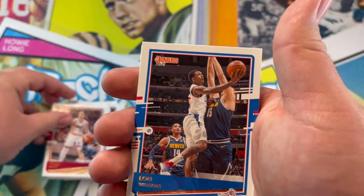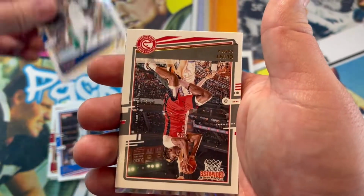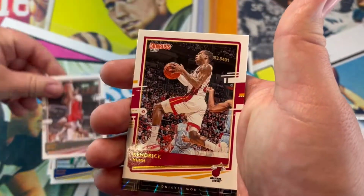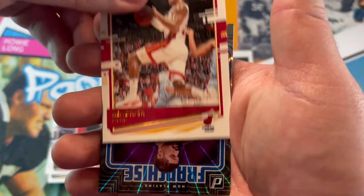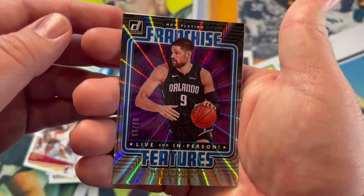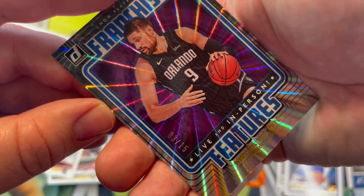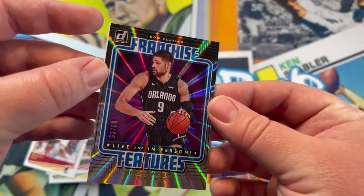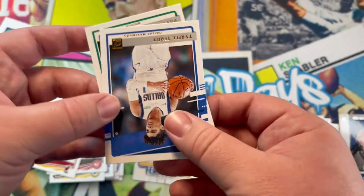Dragic. Lou Williams. Victor Oladipo. Clint Capela, he was killing my Knicks in the playoffs, man. A little depressing. Kendrick Nunn. And we got Nikola, right? Is that a Nikola? Yeah, Nikola Vucevic. Nice. Oh, wow. 3 out of 15. That's sweet. It's a sweet looking card. I love this little laser look. That is just beautiful. Absolutely beautiful.